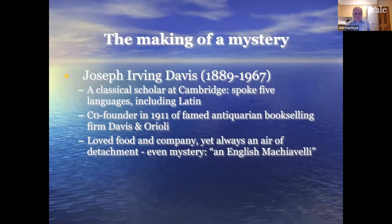So who were these two characters who brought the Vinland Map and Tartar Relation volume to the British Museum in 1957? Well, Joseph Irving Davis was a highly respected antiquarian bookseller in London. He'd been in the trade for decades, having founded it in 1911 with an Italian colleague. He'd been a classical scholar at Cambridge. He actually spoke Latin and another four languages, which is quite an accomplishment. He was a lover of food and company, but there was always an air of detachment or even mystery about him. One of his longtime friends called him an English Machiavelli.